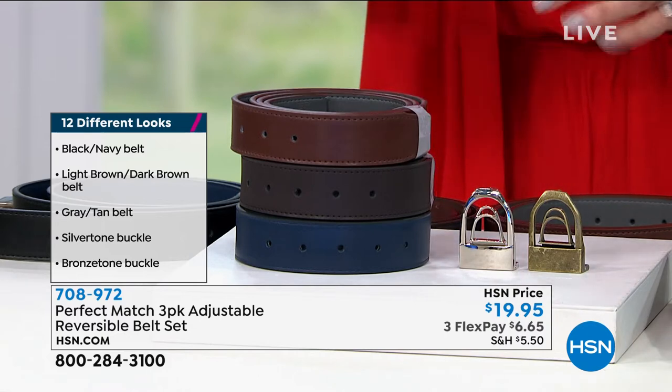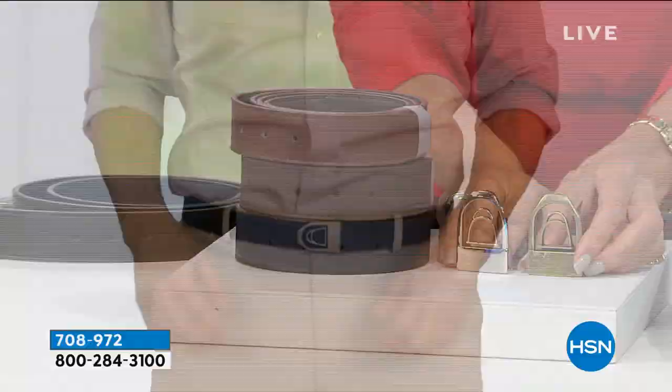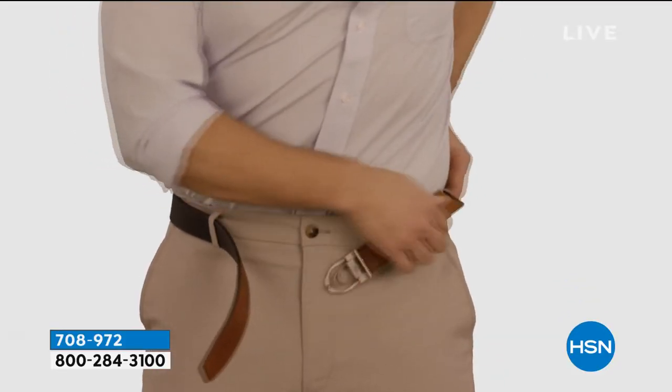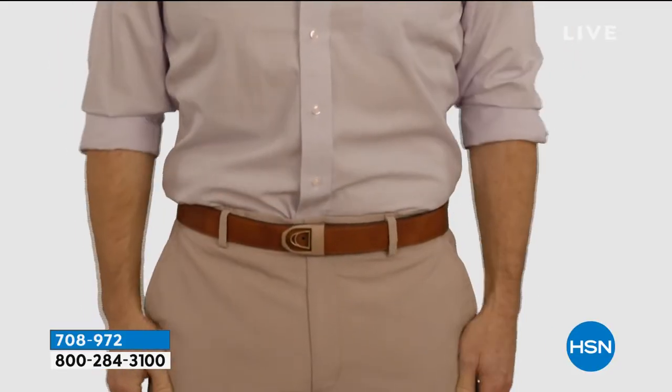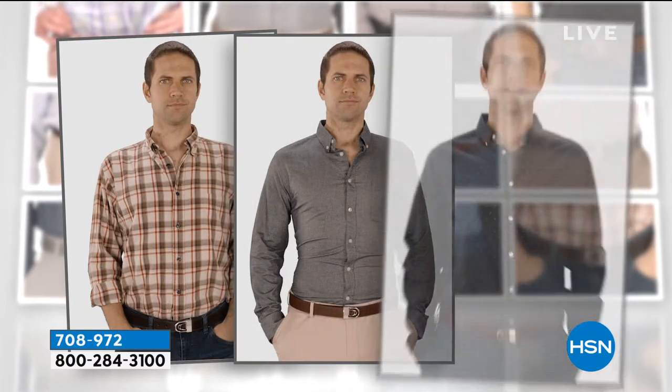They're unisex. They will fit up to a 46 inch waist, and you just slip it in, adjust it, flip it over, and you have a whole new belt. So you have 12 different belts. Oh, and the price, ridiculous.